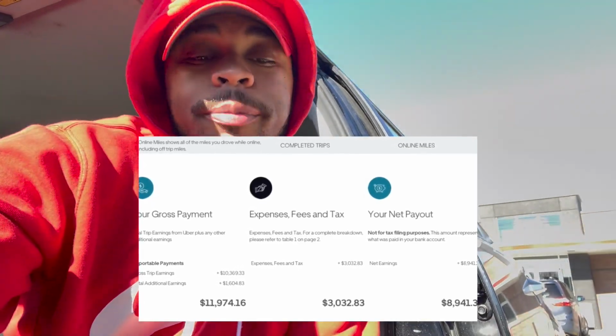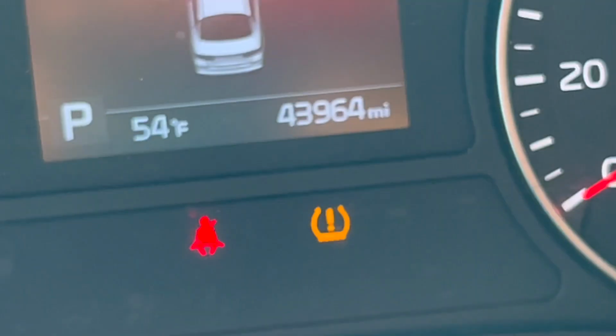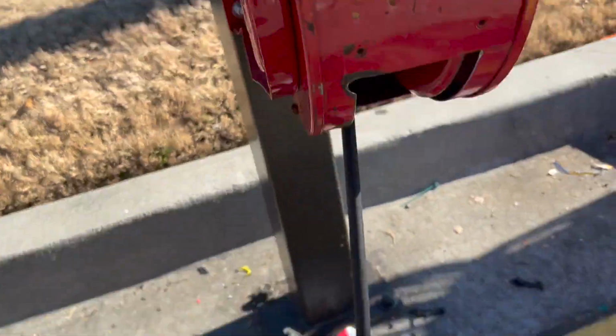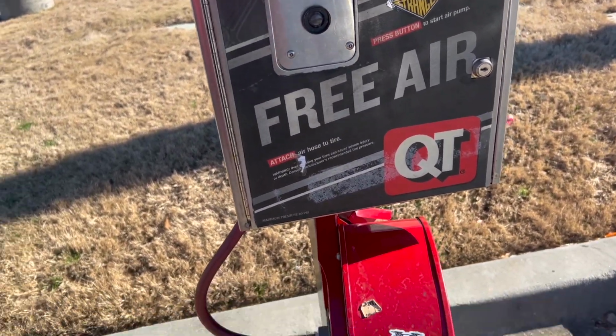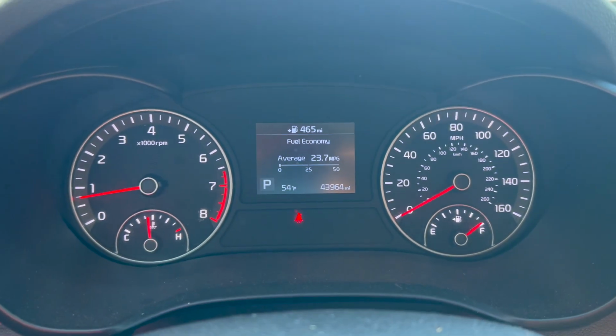But right now, we're at Quick Trip because, as you can see, when you see that sign, it means one of your tires is low. For y'all that didn't know, Quick Trip has free air pumps. So if you ever need to use an air pump, come to Quick Trip. Now that I got that handled, the sign is gone, so I'm good to go.